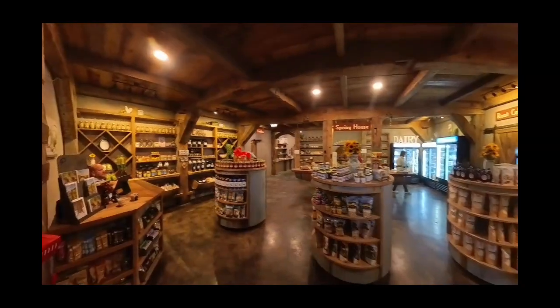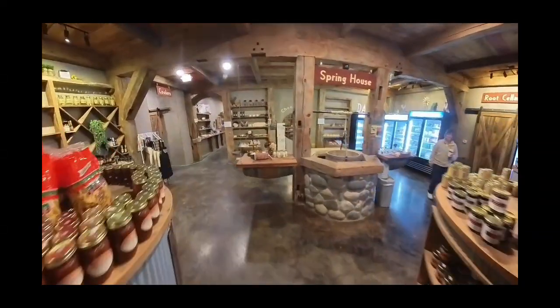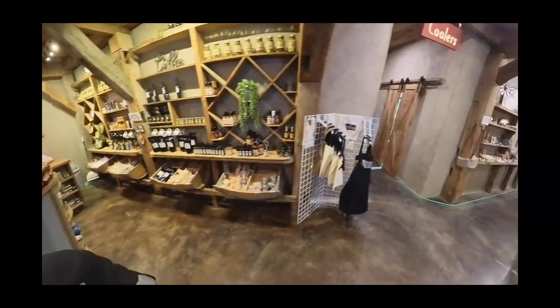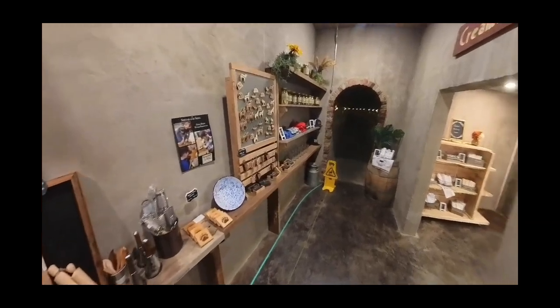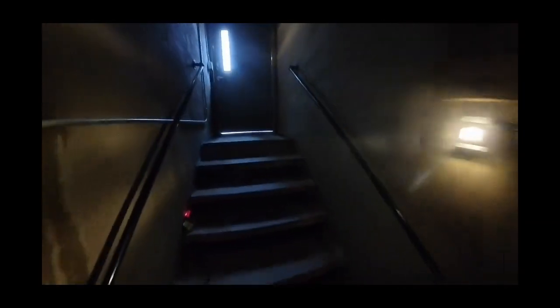I briefly thought about picking up some of the tasty looking cheeses and goods in the store, but my lack of onboard refrigeration made me change my mind. A rather damp and dimly lit corridor at the west end looked interesting. My attempt to see the greenhouse at the other end was thwarted by a locked door.